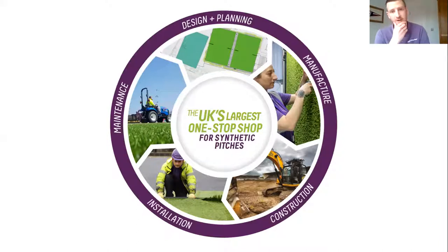So as you can see from the graphic, we can start you off from the design and planning phase through the manufacturing, which is done in our in-house facility in the UK, through to construction, installation, and then maintenance and aftercare. So all sports are covered, including football, rugby league, rugby union, hockey, tennis, golf, lacrosse, American football, cricket, and athletics. And we provide a number of turf systems, including natural turf, hybrid reinforced turf and fully synthetic systems.